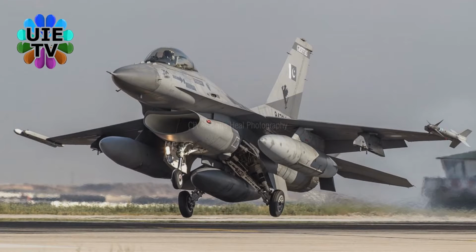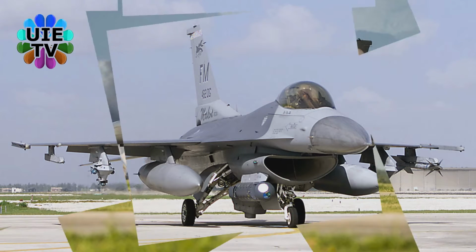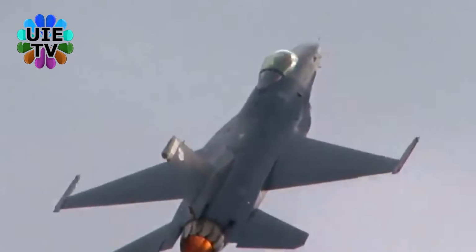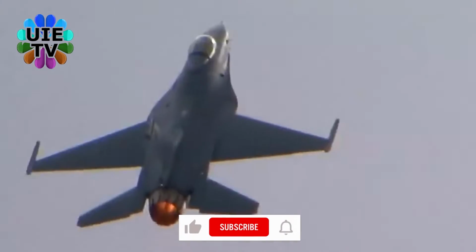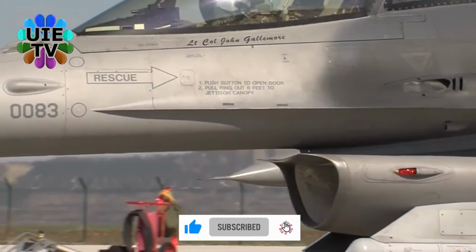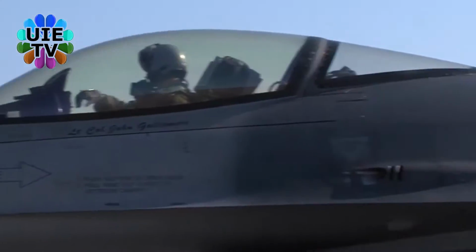F-16C/D Block 40/42. Entering service in 1988, the Block 40/42 is the improved all-day/all-weather strike variant equipped with LANTIRN pods, also unofficially designated the F-16CG/DG. The night capability gave rise to the name Night Falcons. This block features strengthened and lengthened undercarriage for LANTIRN pods, an improved radar, and a GPS receiver.